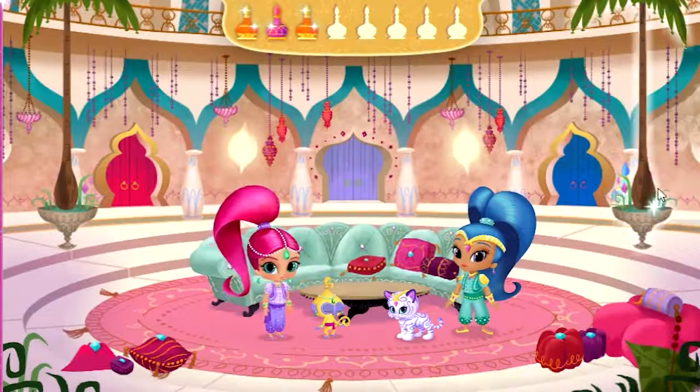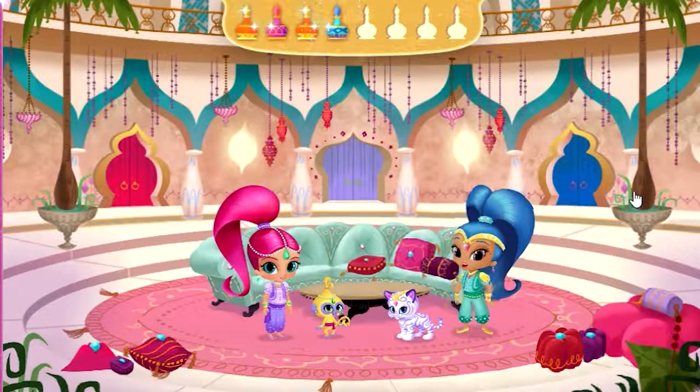Our bathroom! Way to go! You found a genie bottle! That's all the genie bottles in this room!